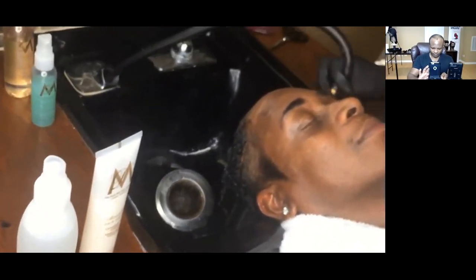I only colored the hair that we were going to leave. Everything else is going to be shaved off. You really don't have to worry about coloring that.